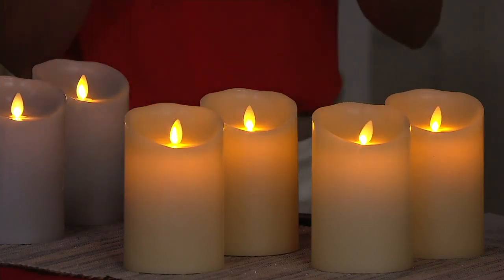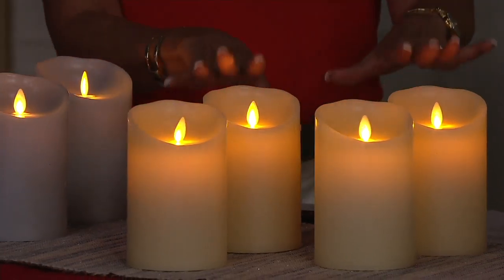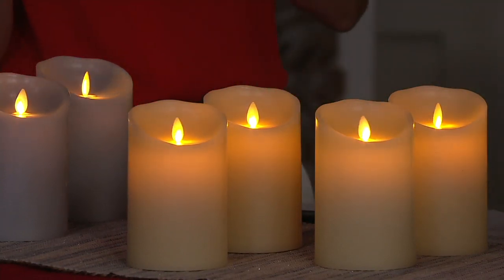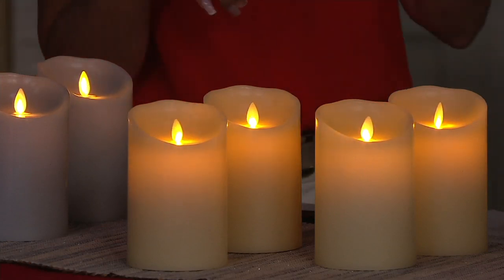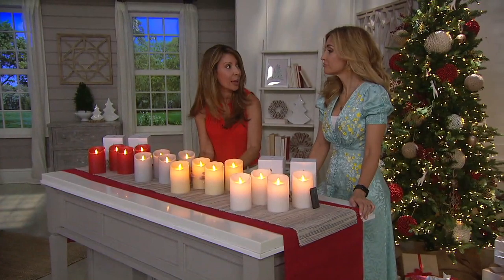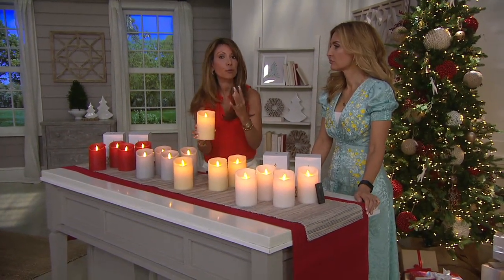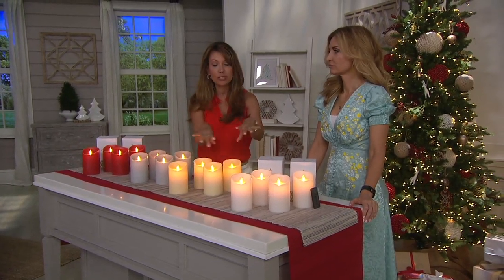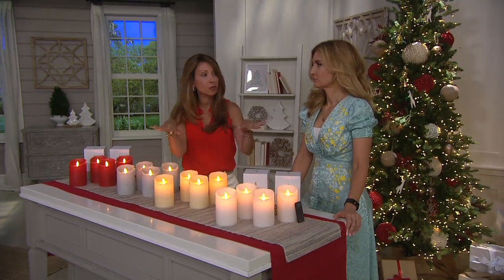This is the set that you're going to love because it's that 5-inch size that you can put anywhere: tuck them in the bookshelves, on the mantles, on those floating shelves, in the window. But also, because of the 3.5-inch diameter size, they're perfect for all of your pedestals, whether they be wood or glass, or put them on a charger and put some seasonal fill and stick them right in the center of a table.